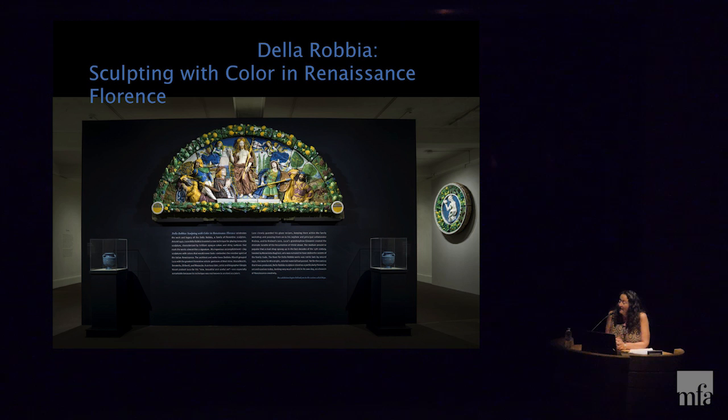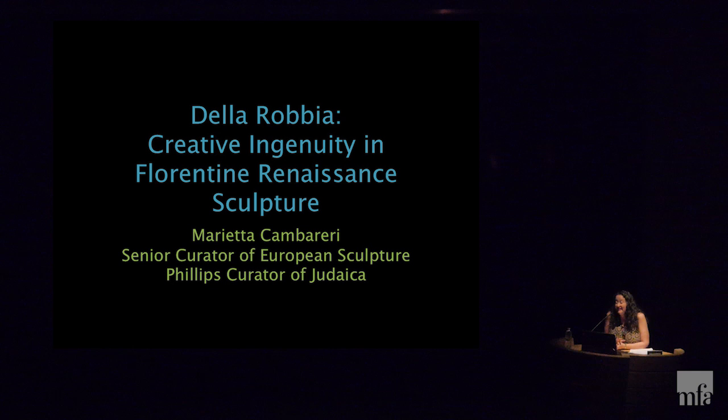So the exhibition is based on the technique that was invented by Luca Della Robbia in the 1400s in Florence. And it was considered in his own day a new invention. And so my title, Creative Ingenuity, is really the key here. It's the loose translation of an Italian word, which is on your sheet, the word ingegno. And it is this notion of creativity and ingenuity, ingenious creativity, that really characterizes the Italian Renaissance. So that's going to be the theme of our lecture today.